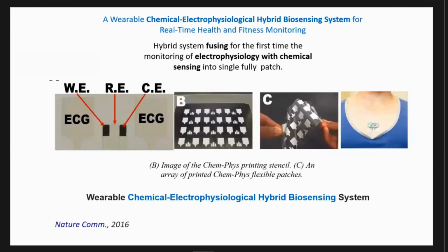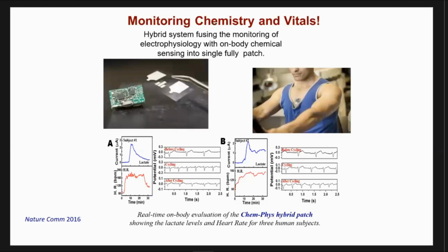The same is true for our early work on the ECG chemical monitor. So, the same tattoo, with multiple sensors. Here are the ECG electrodes. These are the chemical ones; you can do lactate or glucose. They are all flexible with supporting electronics. Then you see the lactate profile. This is the ECG during the exercise and after the exercise, and this is a different subject. So again, they are fully independent, with no cross-reactivity between the amperometric and the ECG electrodes.